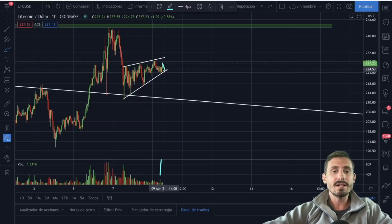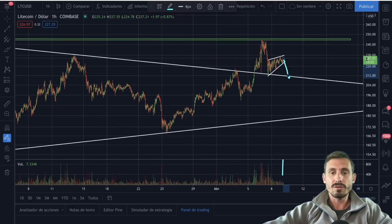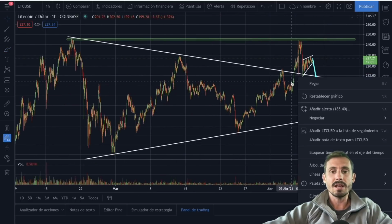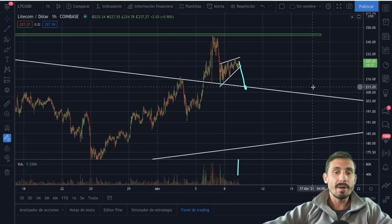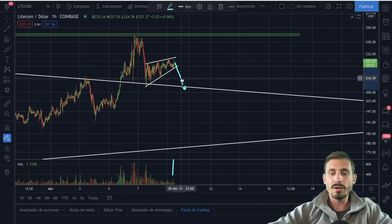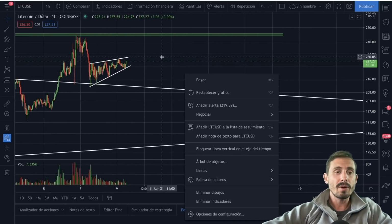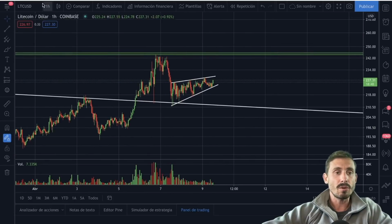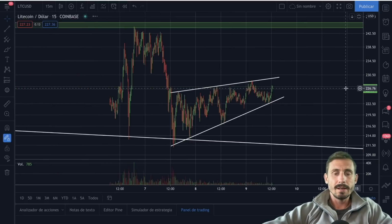So the most likely scenario would be breaking down and retesting the top here of this huge symmetrical triangle that we were mentioning yesterday. This is the most likely scenario in my opinion with the technical analysis, but we might see some volume coming in here from the bulls, and we might be breaking to the upside this resistance point. Let's check out the 15-minute chart because this is very, very tradable, guys.